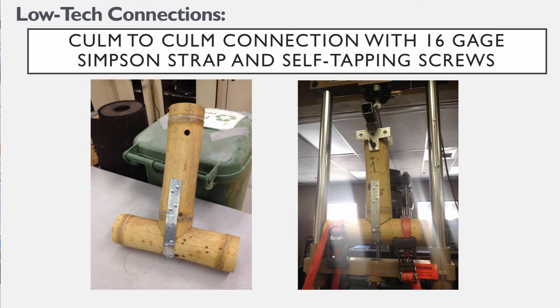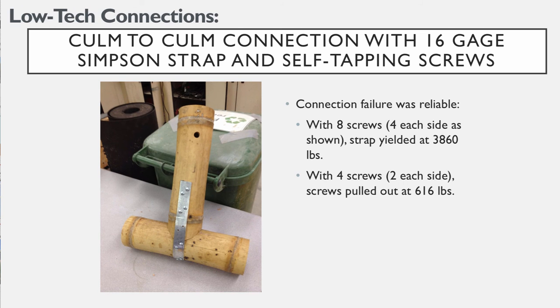And we did the same pull test. What we found was a very reliable failure, and we were trying to make sure the failure happened in the metal or the screws every time, since the bamboo is organic and less likely to have consistent material properties. Basically the strap yielded on every test we did when we had 8 screws into the vertical bamboo members, so 4 on each side. The strap consistently yielded at 3,860 pounds. If we only put in 2 screws each side for a total of 4 screws, then the screws were pulling out and yielding at 616 pounds. So that was very exciting, to be able to use the 8 screws and get this very high, consistent strength.